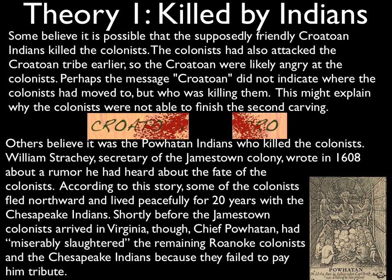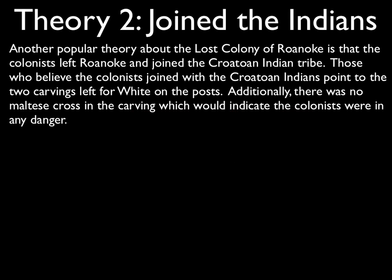So what do you think? First of all, what is the evidence that supports this theory? And then is this evidence persuasive? Does it convince you? So theory 2 was that the Roanoke colonists joined the Indians.